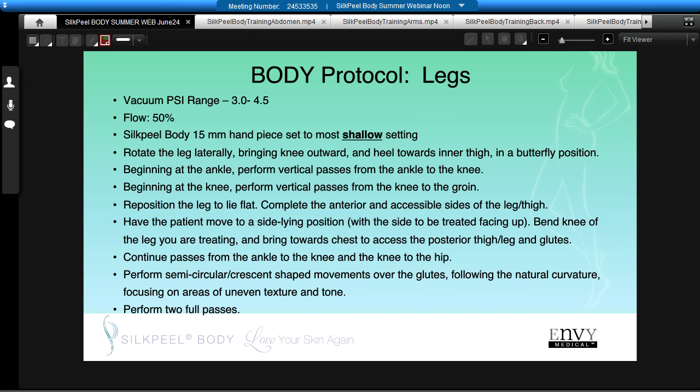Also, you want to use the SilkPeel body 15 millimeter handpiece. And I guess this really depends on just the size of the legs that you're treating. Obviously, with more petite patients, you can get away with using a 15 millimeter handpiece. For larger men, they're going to have bigger legs, so you can definitely think about using a 25 millimeter handpiece on them as well. In either case, you definitely want to make sure that either handpiece is set at the most shallow setting.